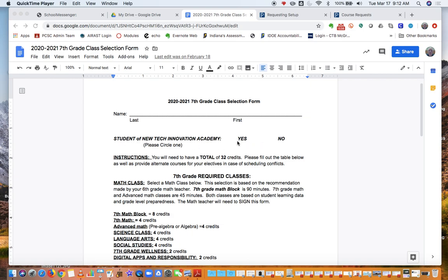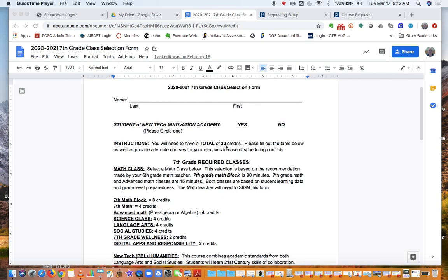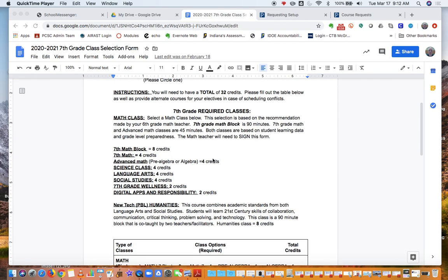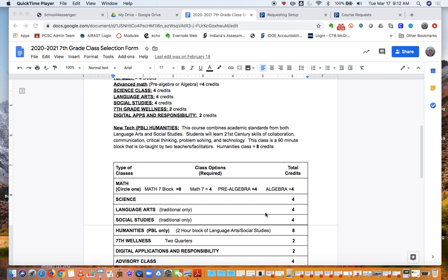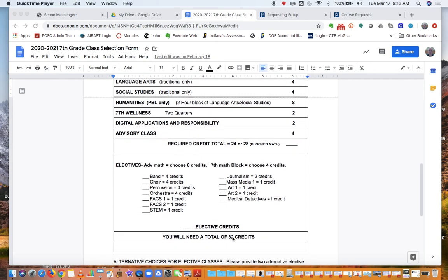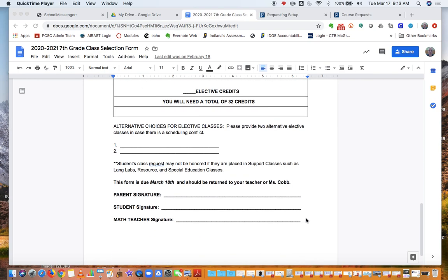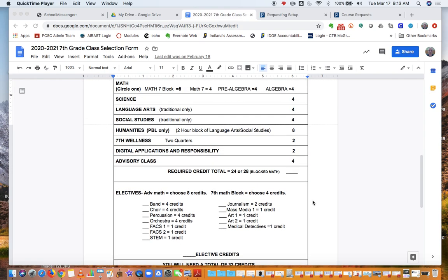To go through that, you should have selected whether or not you're a PBL learner, yes or no. And then we are looking for a magic total of 32 credits. So that is the number that you need to get to. You will select your math classes with the help from your teacher as well. And then you go through here and circle each of the classes that you will take. There are required classes, if you remember, and then there are elective classes. But they should all add up to 32 credits. And then you should choose two alternatives. So you should have done that in anticipation of coming to school this week or handing that in on Friday, the 13th, the day that our first day out of school.